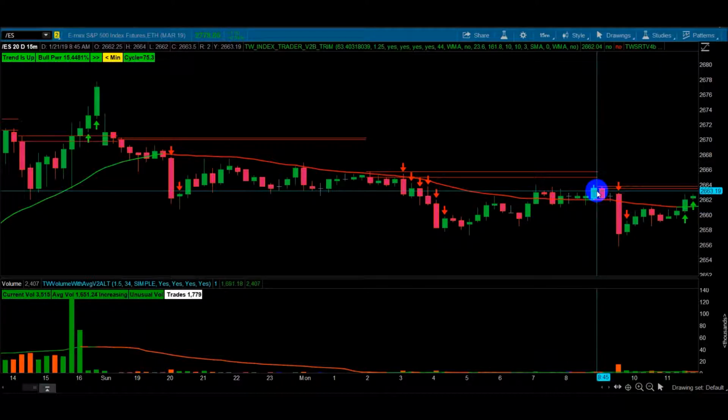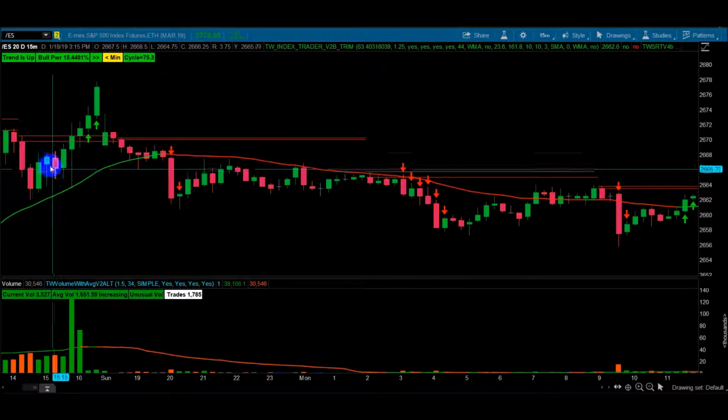So anyway, we have one formed there, another one formed here, another one formed here, and another one formed here. And you notice they're all red. There's not a green one in the pack. Well, that's because it's basically a bearish market. So let's go back and do a little dance with price.